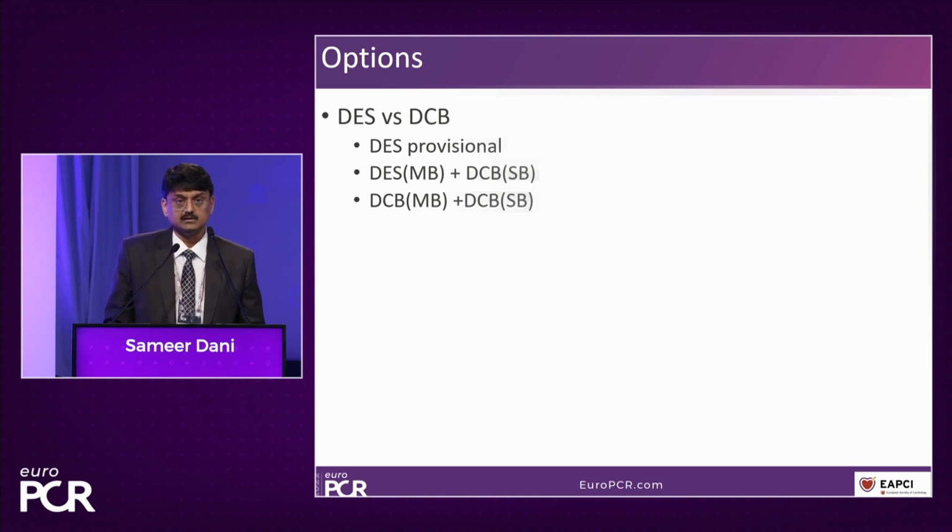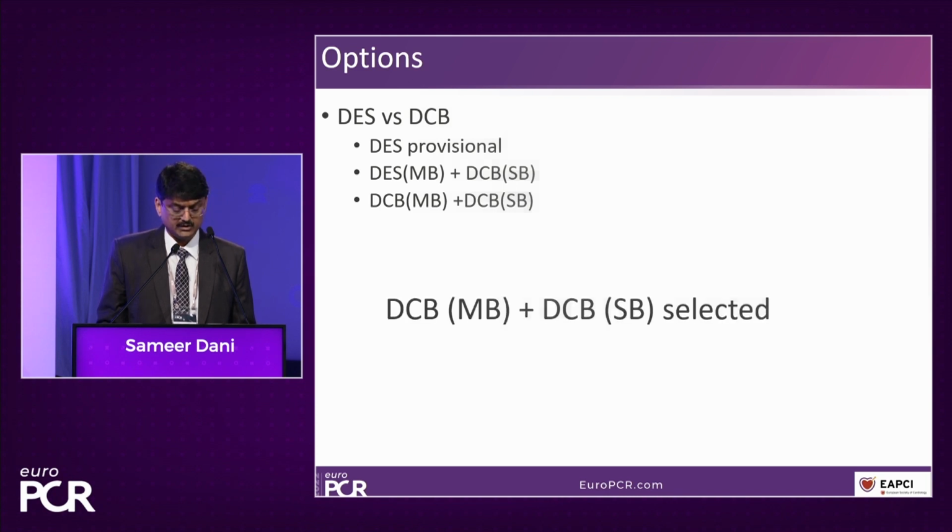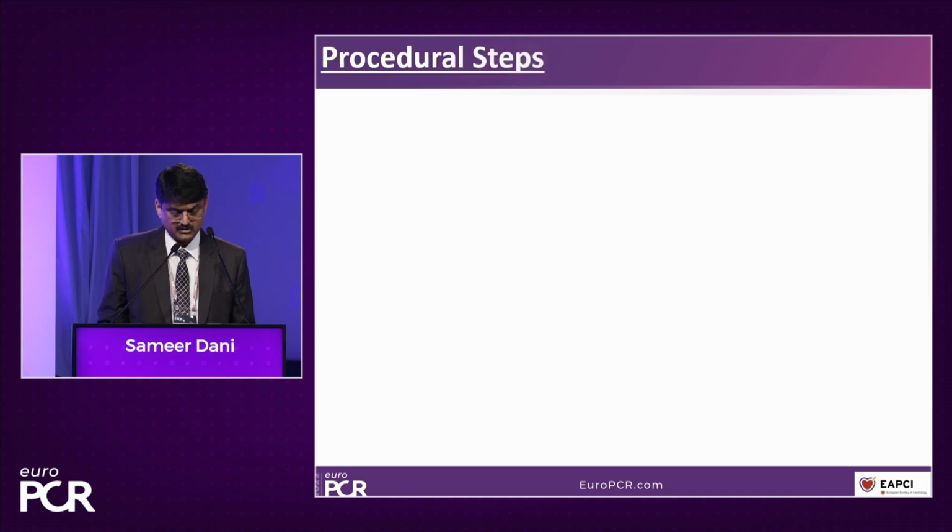The classical, routine intervention would have been a provisional DES in the mid-LAD across the D2, which was like a 2 millimeter vessel, or use a main branch DES and side branch DCB, or use DCB in both. We decided to go ahead with DCB in both, a sirolimus-coated balloon, Magic Touch.